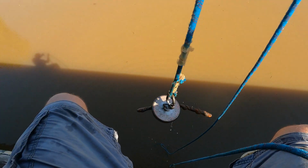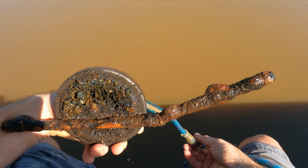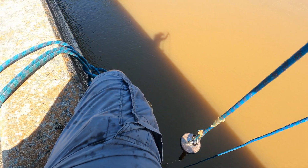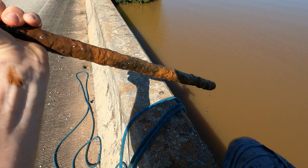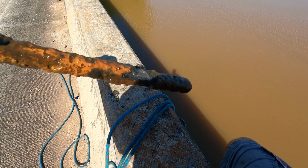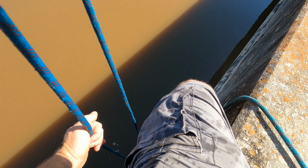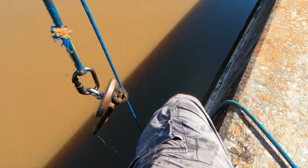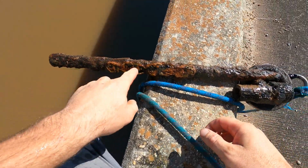There's not much current with the kayak, so I got up here on the bridge. It's probably just a piece of rebar. There's definitely some on the magnet. I just can't see it because it's straight up and down. Piece of rebar. Pretty hefty too. Got a couple of decently heavy items coming up. So this I'm not sure, probably rebar.